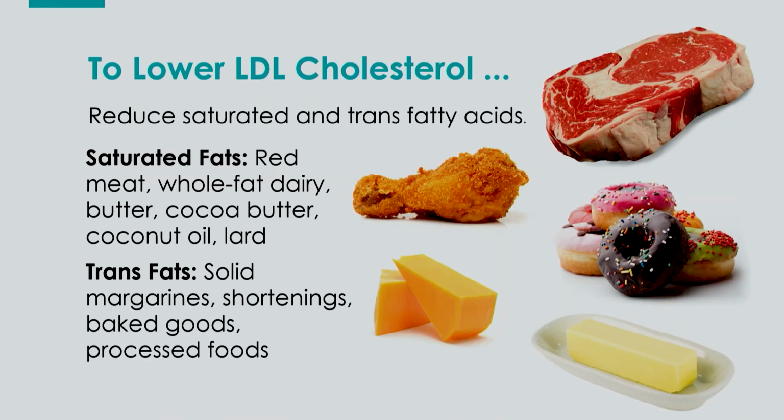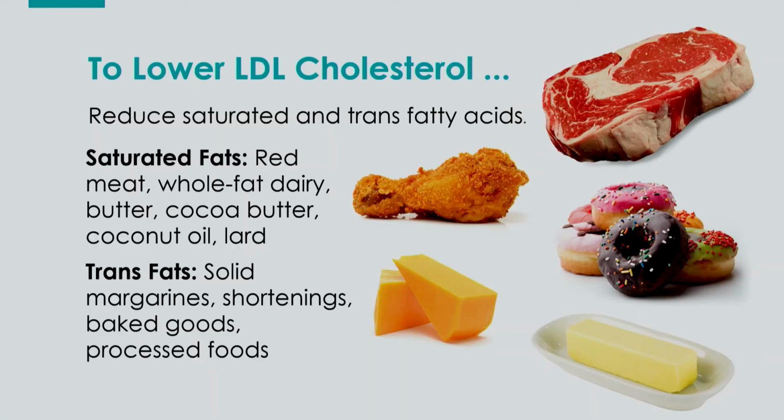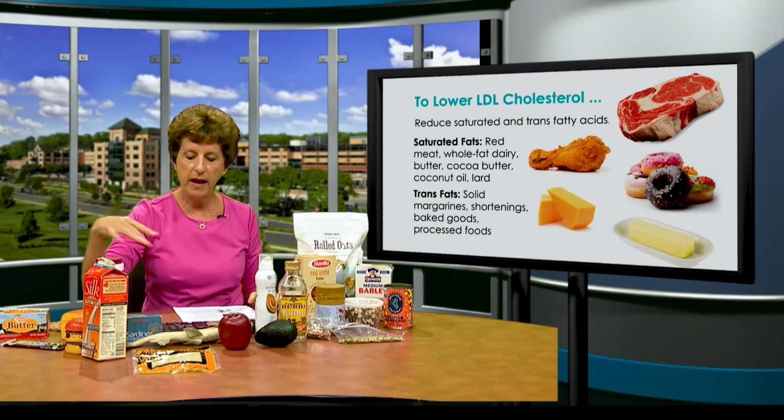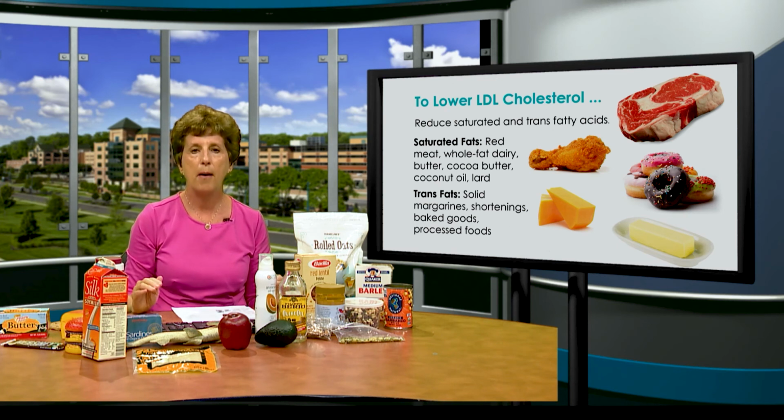These pictures here show you some sources of high saturated fat and trans fats, and those are what raise our total cholesterol, more importantly, raise the LDL cholesterol. So if you're really trying to curb things, you want to look at the amount of red meat, whole fat dairy, how much chocolate you have in your day, coconut oil, lard. And then your trans fats have a tendency to be in packaged processed foods, baked goods.